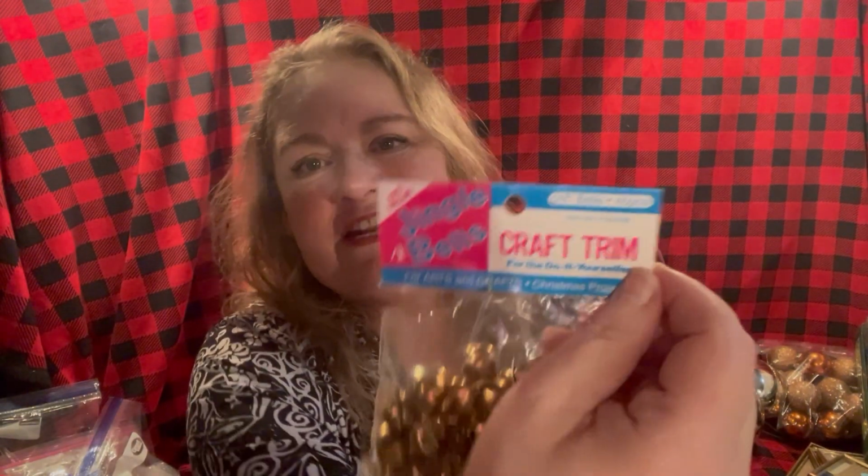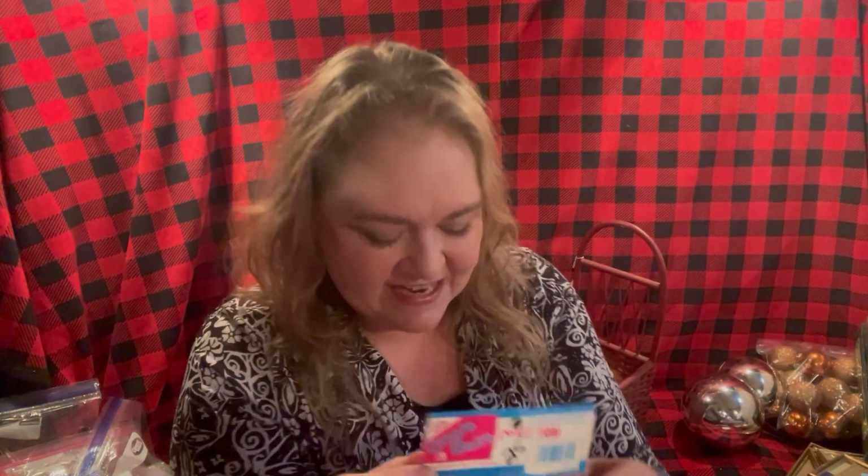Who doesn't need bells? Oh, I just threw one out. I didn't realize it was open. But oh, it says 45 pieces. Yeah, there probably isn't. But look at the just the age of the bag. You know, this guy's been around for a while. So I'll make sure I get that little one off the floor so my dogs don't find it.